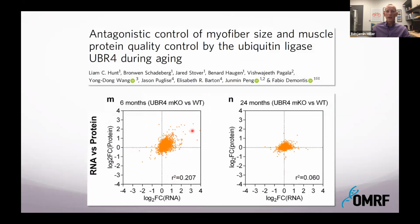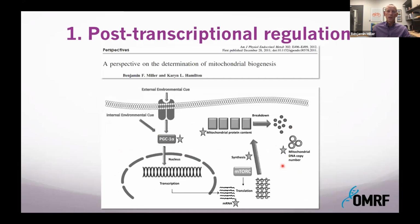And if we look at other more recent data, looking at the difference between RNA and protein for young and older mice, you can see again, confirming that with aging, what we're interested in my lab, this agreement between RNA and protein falls apart quite a bit. So what are the reasons why those don't agree quite often?